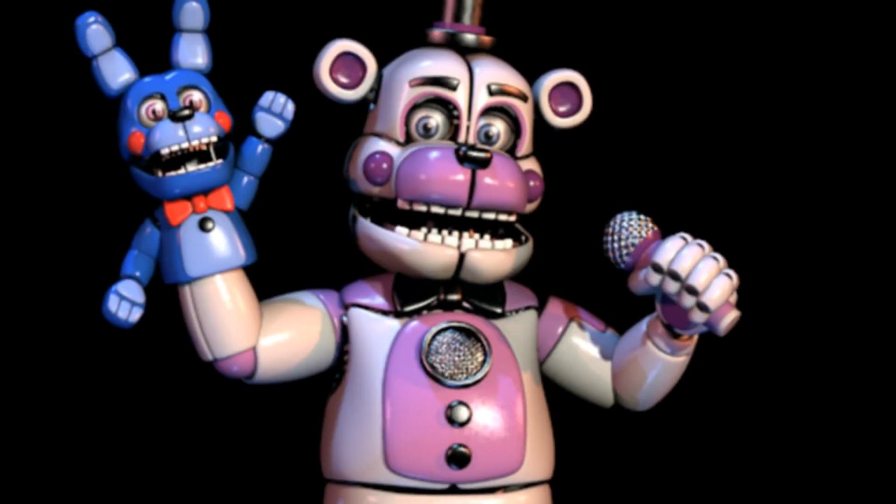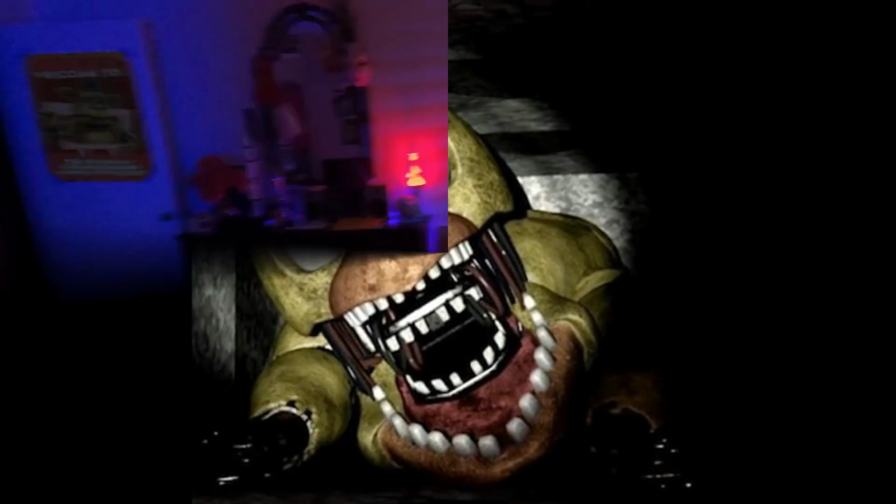Hopefully, this is the first in a line of updates that will add new characters, but even if we're not getting Funtime Freddy or the Withered animatronics, I'm happy Illumix is expanding on this title and not letting it die off. Unfortunately, there is no set date when this update will release, so keep an eye on their social media and the app itself so that you'll be ready when the new features drop.